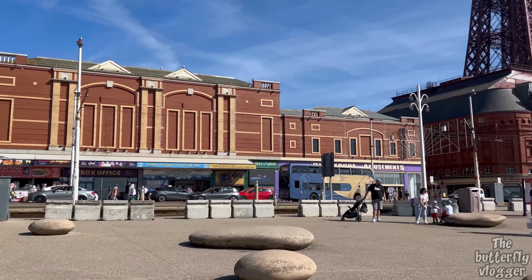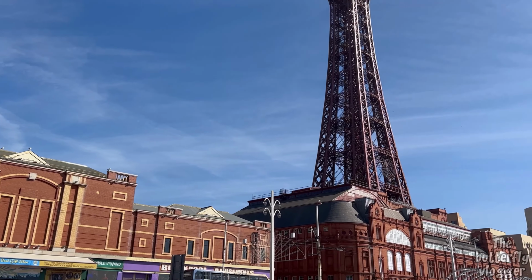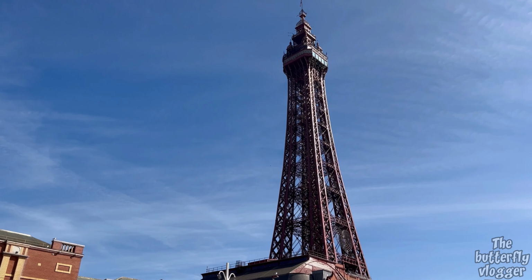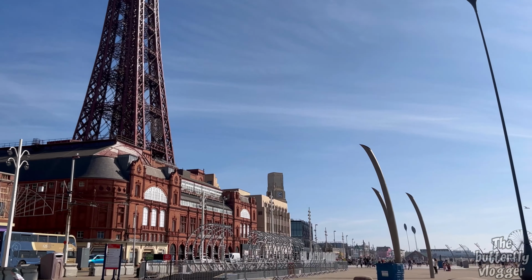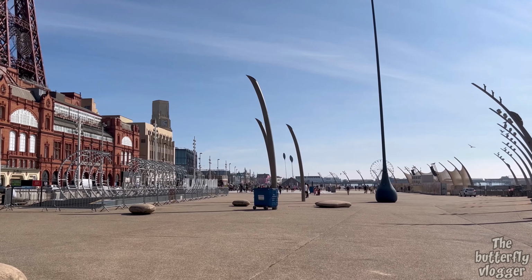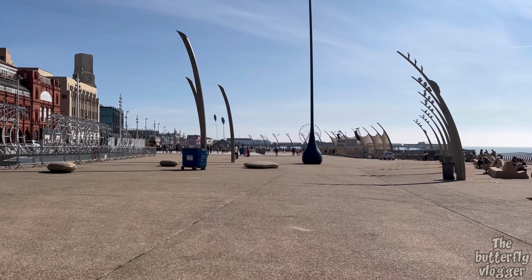We are taking a stroll through Blackpool as we are making sure we can get everything that we need before the holiday, because we only have a week, maybe 6 days left to make sure that we've got everything. We just thought we'd come to Blackpool and enjoy the weather because it's gorgeous today, and we're going to go to Dixy Grill for some food.